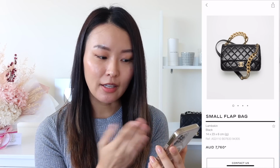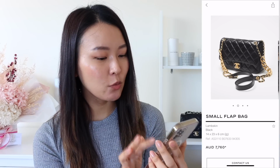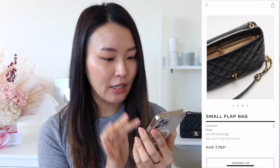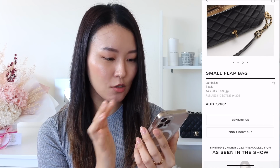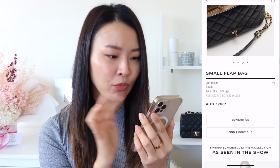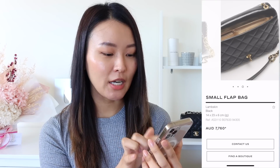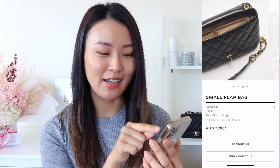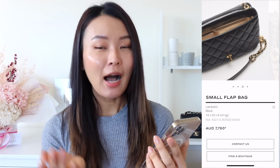This one, I feel like the leather looks really luscious. I'll have to see this in person, but my first impression when I see this photo, I don't know if it's just the lighting in the photo, but the leather actually looks really, really delicious. And it doesn't really have many descriptions, so I'm not actually sure what kind of leather it is. Could be lambskin, could be calf skin. Also love the antique gold hardware going on, and the interior lining is in that beautiful gold as well. So this is a really nice alternative to the classic flap, I think.